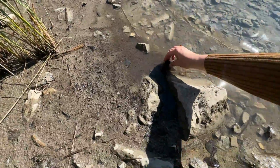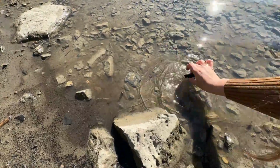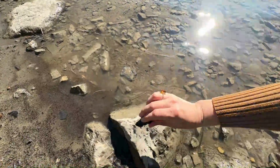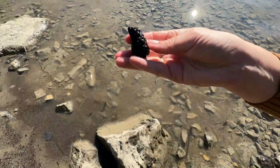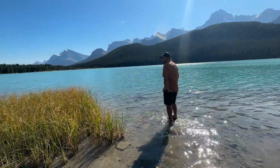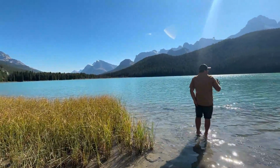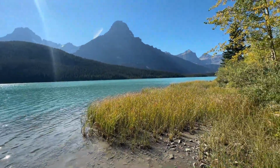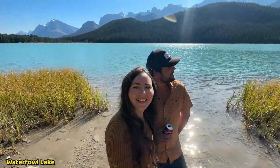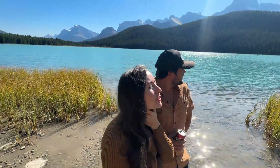Is this? Oh, it's a pine cone, but why is it so hard? There's more over there. Oh, yeah. Yeah, the water is cold. It's so blue, that's crazy. Look over there. Yeah. So this is Waterfowl Lake. It's incredible. This is the actual color of this lake. That's insane. I've never seen a lake like this before. This is so beautiful.